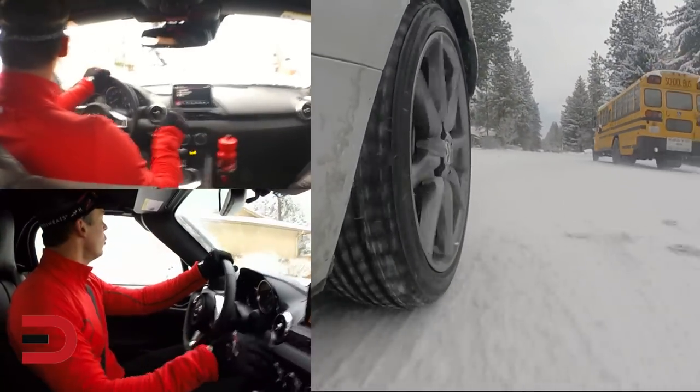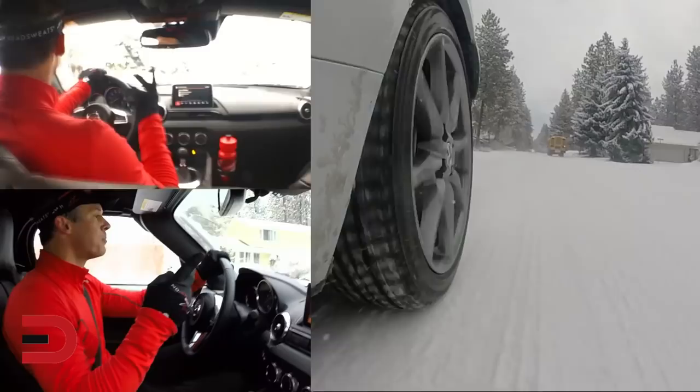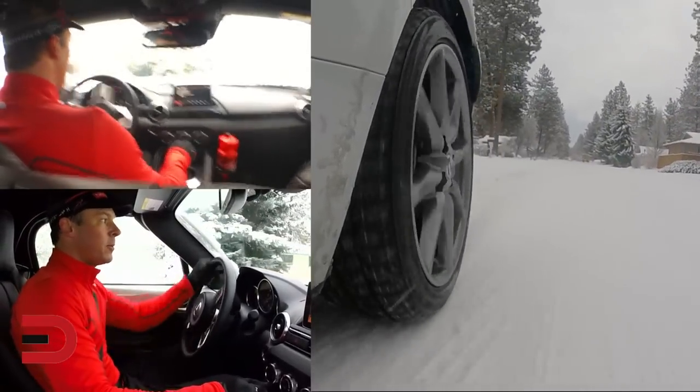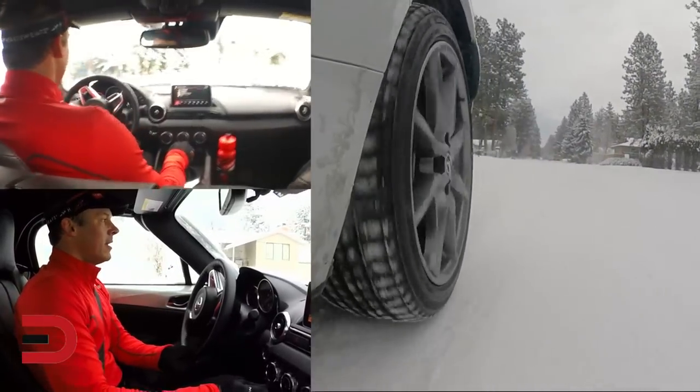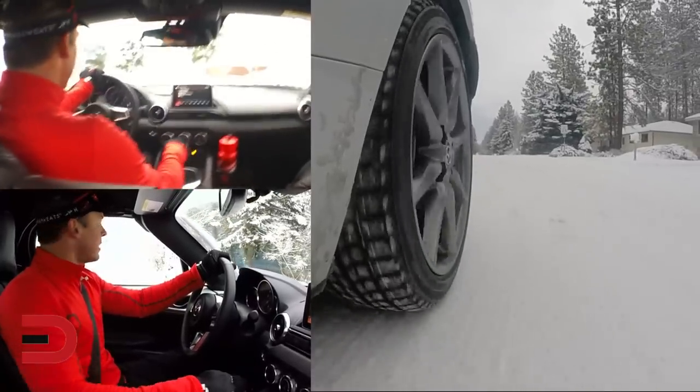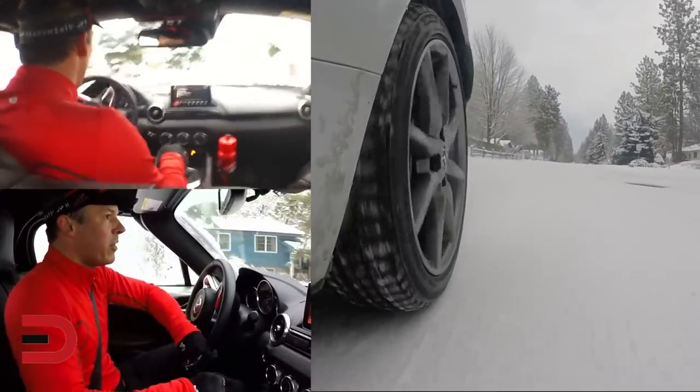Now, not a lot new with this vehicle there. This comes in three trim levels: Sport, Club, and Grand Touring. We have the Grand Touring. Let's see if I can get a little bit of spin here. Look at that. I don't know if you can hear it gripping as I make the turns. It's getting back on track, which is the whole point of this.